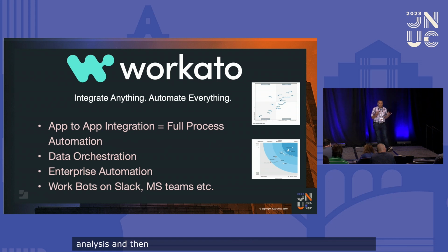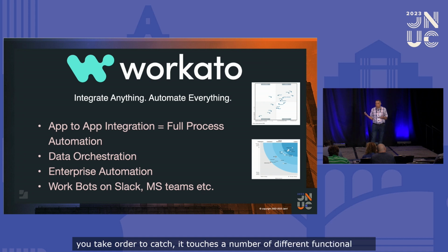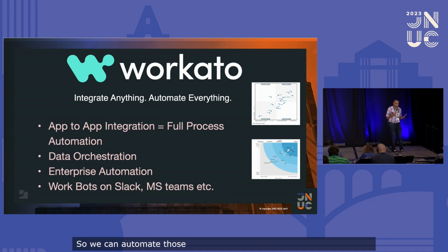The third thing is that a lot of processes span across the enterprise. So, enterprise automation. Order to cash touches a number of different functional groups and a number of different systems in your company, and we can automate those. Procure to pay as well, and the whole worker lifecycle management: hiring and onboarding, the person moving into different roles within the company, and at some point they may leave the company. How do we cover that across? That's another area of what we call enterprise automation.